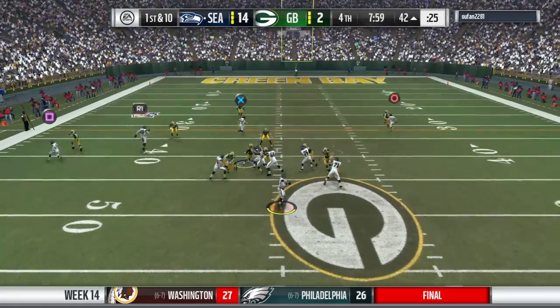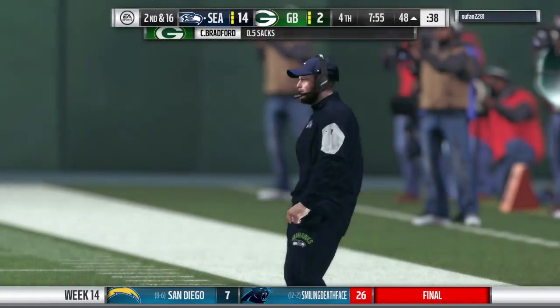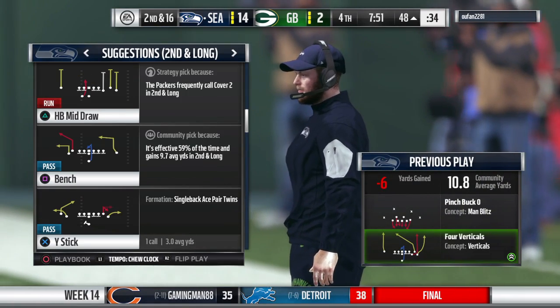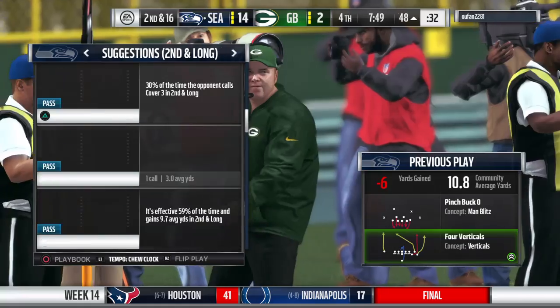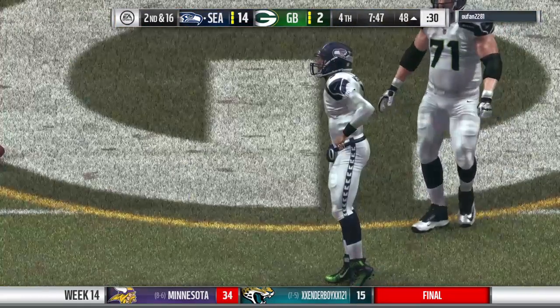Now Wilson on 1st down. Blitz coming, and down he goes. He couldn't get rid of it. He takes a sack for a loss of 6 to bring up second down. Man, he got in there so quickly, Charles. What could the offense have done to adjust and account for that?